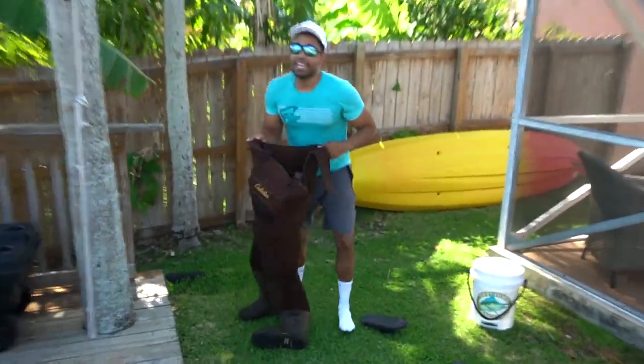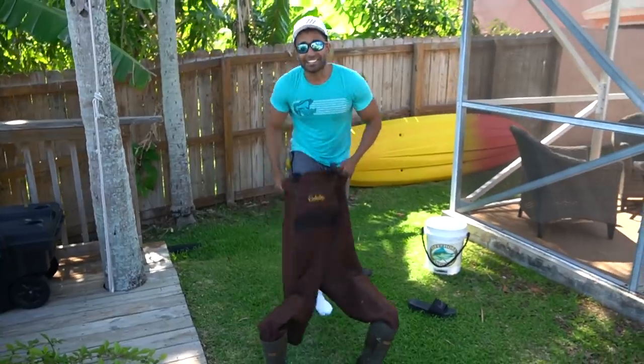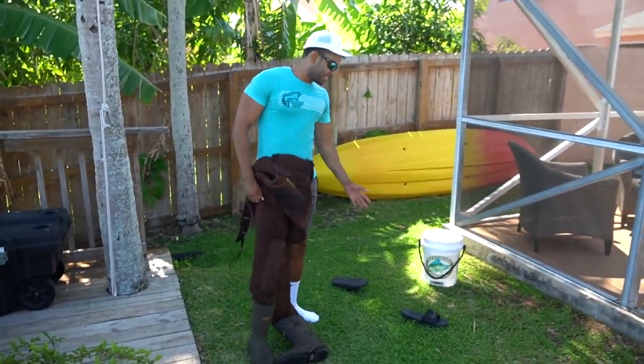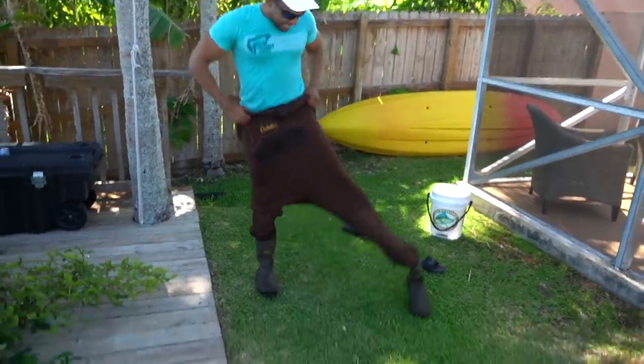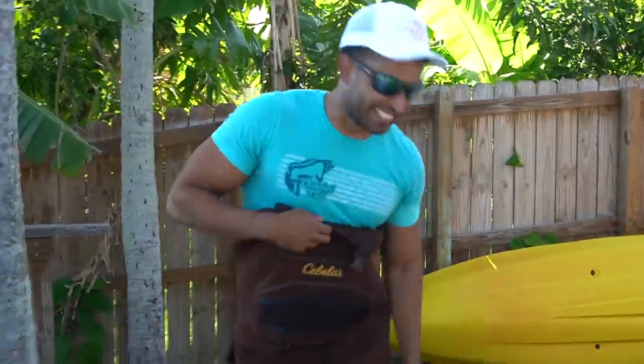And luckily eggs don't swim away from you as fast as some of the fish I've had to swim in there and grab. So I should have no problem getting them with just me, my hands, and this bucket. You never know where you're gonna bump into down here in South Florida.